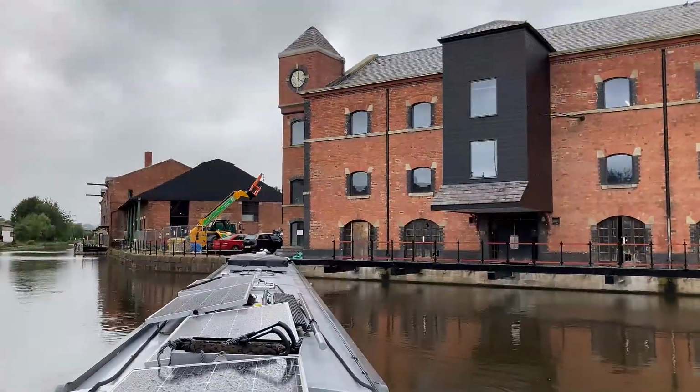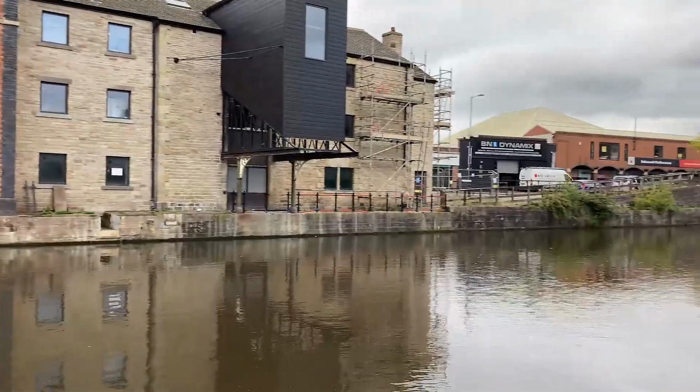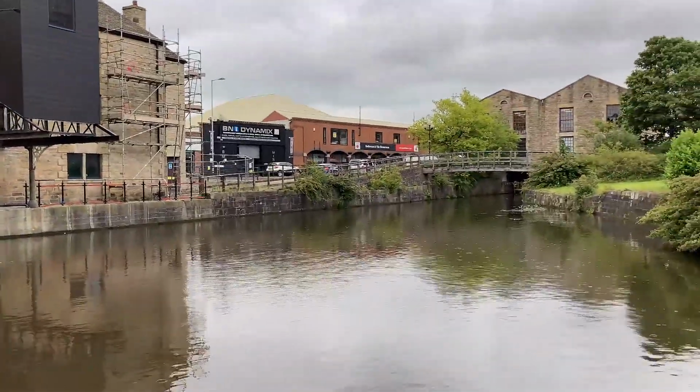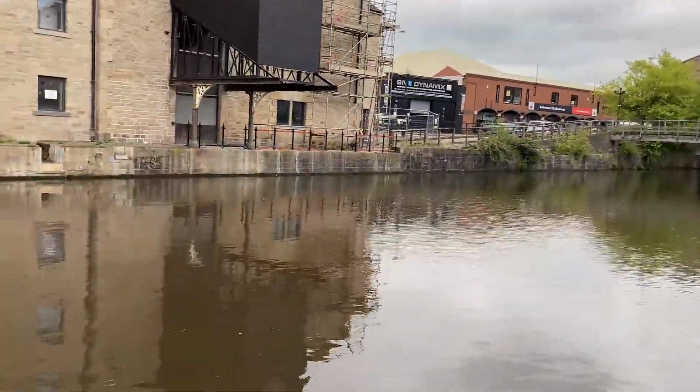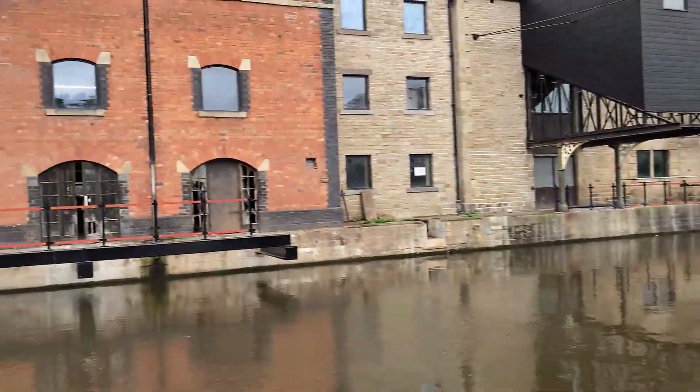Another tight turn. It's at this point I made the mistake last time and turned down that way, thinking that was the way that we had to go, and ended up with a traffic cone round the prop.